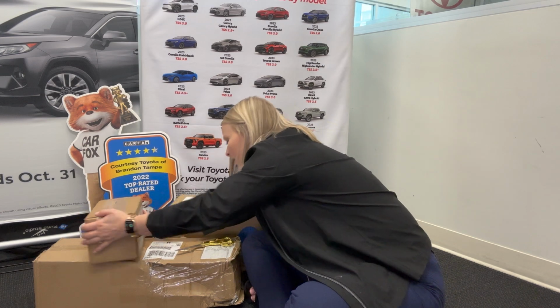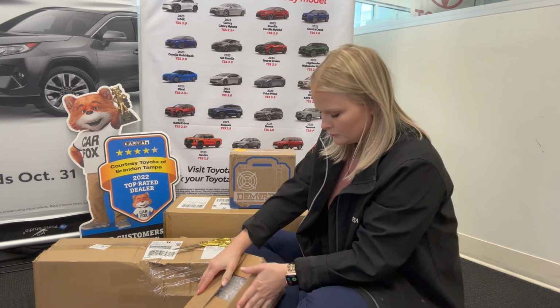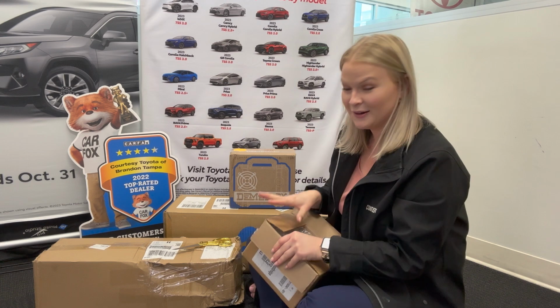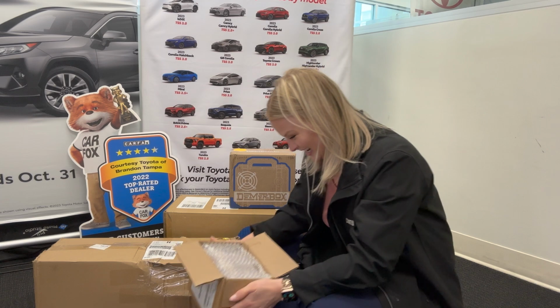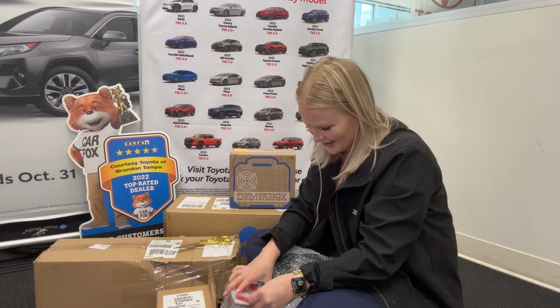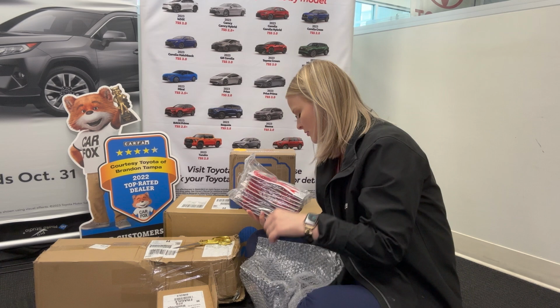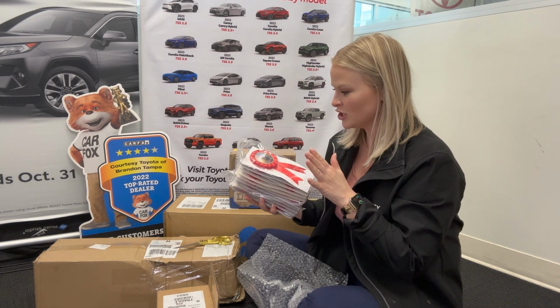Okay. Man, I'm so excited for this. Oh my gosh, you have no idea. Oh, they packaged this really well. Jeez. Okay, so these are, oh my gosh, they're so cute. I thought they were gonna be a little bit bigger, but I didn't measure, so that actually makes sense. So these are for the show.